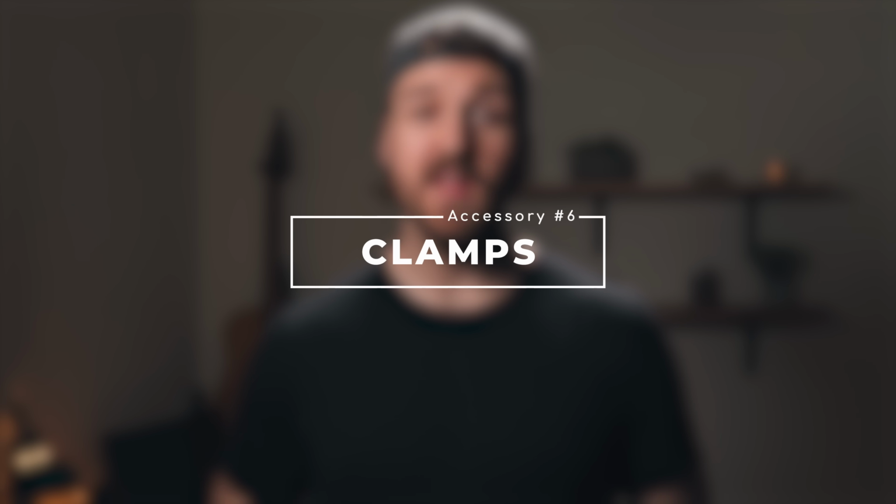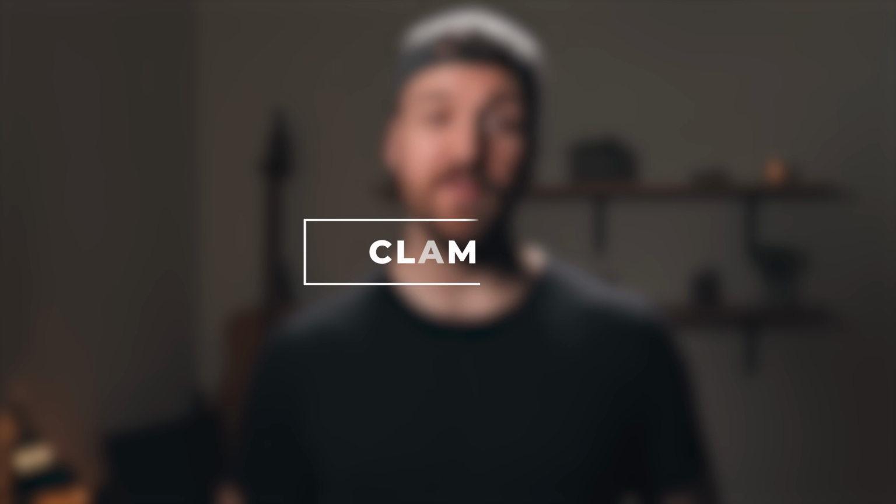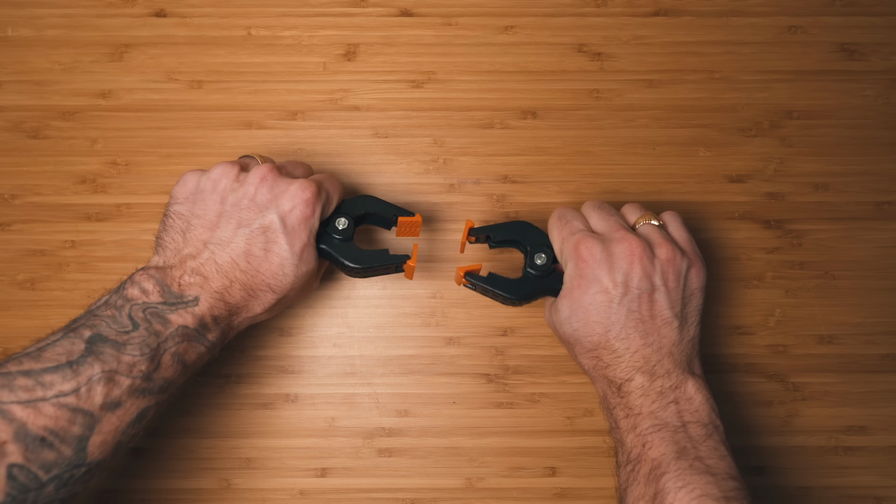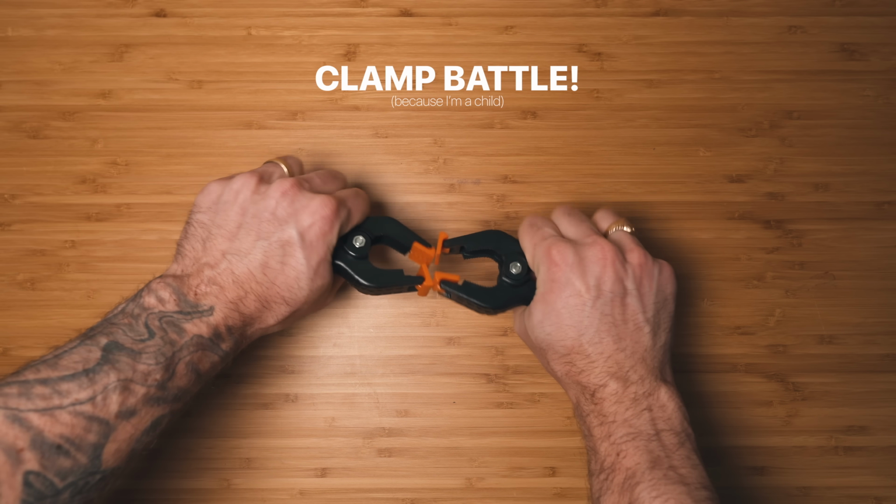Number 6, clamps. They're cheap, they're strong, they're small, and they come in handy so often. They're good for holding up backdrops or light modifiers, or if you want to attach gear together. They just come in handy all over the place. One of the places I really like to use them is to hold diffusion material to my lights. And I'm currently using 4 different clamps for something that we'll be talking about a little bit later.